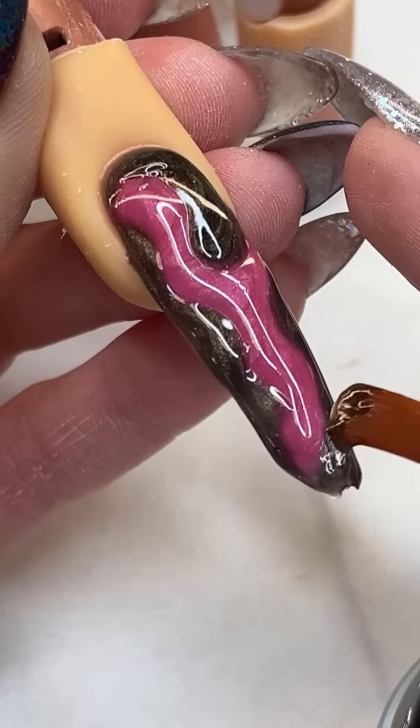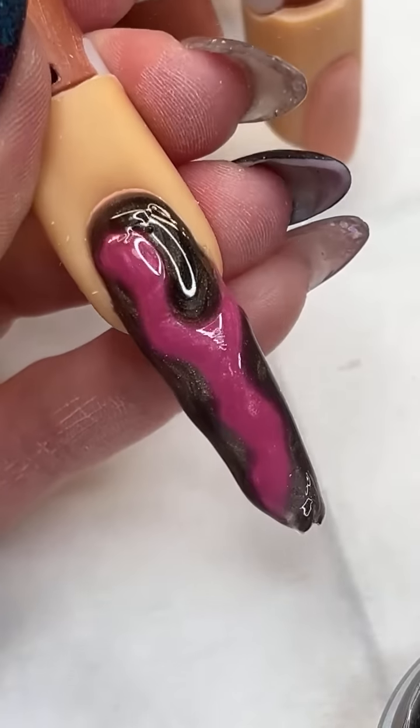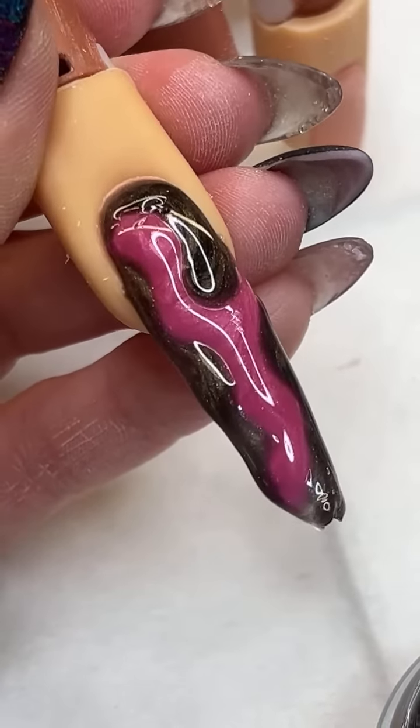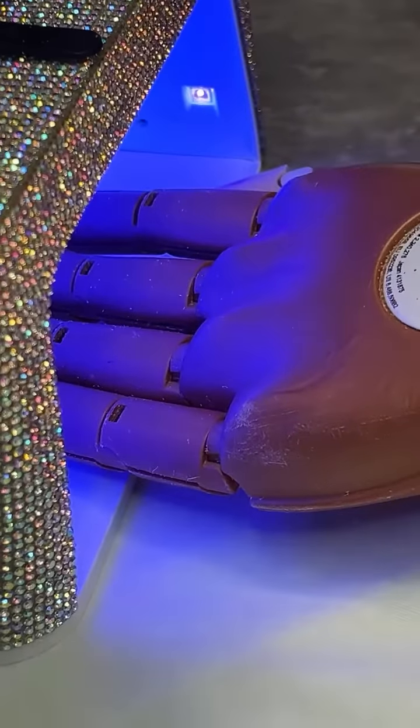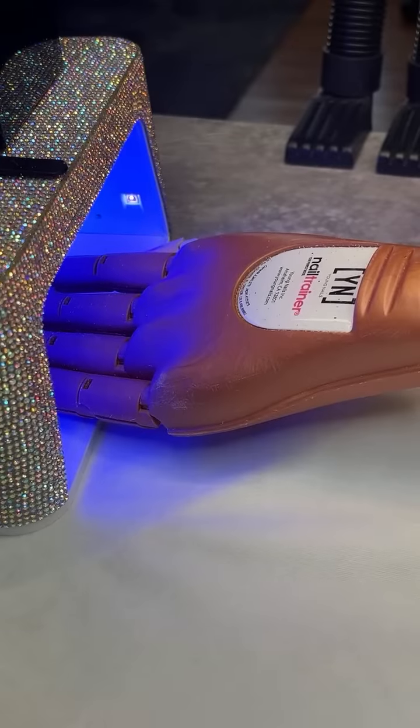So again, just kind of filling in those spaces. And I think we are good. Okay, let's go ahead and get this into the light. And again, I'm just going to freeze this in the light here for another 30 seconds. We're not at the point of fully curing this yet because I've got one more thing that I want to add in. And I'm going to grab one of our Mylars.